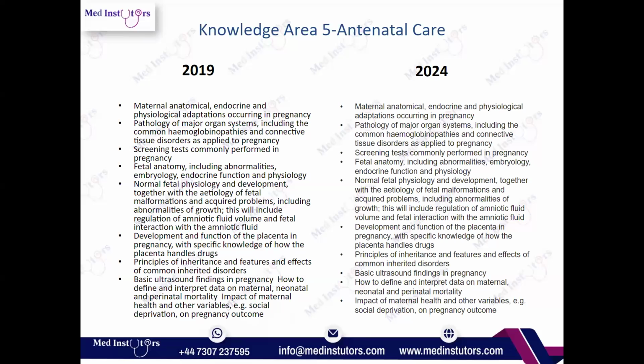If you are noticing, this curriculum is all about the OBS and GYNAE. No matter what subject you are studying, either you are studying anatomy, physiology, pathology, micro, everything is more focused on the OBS and GYNAE rather than any other specialty. So please, whenever you are studying for this exam, try to be focused, have a strategic approach, and try to focus on OBS and GYNAE only. Don't waste your time in studying different regions and different subjects.